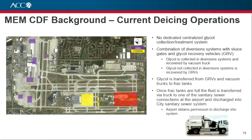So on the slide here, I've got an aerial of our airport for those of you all not familiar, and I do have this rotated 90 degrees. So left is north, right is south. We have three parallel north-south runways, one crosswind, east-west crosswind.